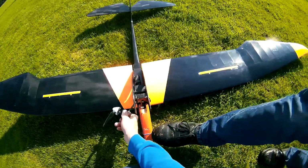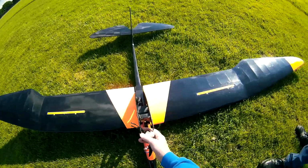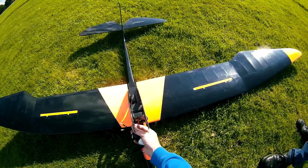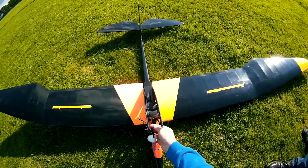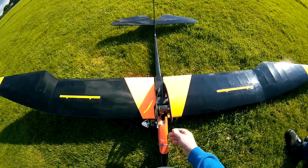It's caught at the top. That is exactly what's happening. But I've flown it quite a few times, and look at that, there's only one wire left. Wow. In some ways, it's good because pulling the wires out means you couldn't use it. You couldn't do any more damage. Yeah, true. Oh well.